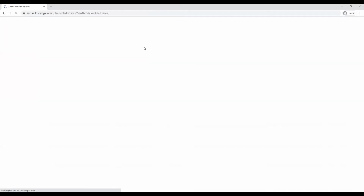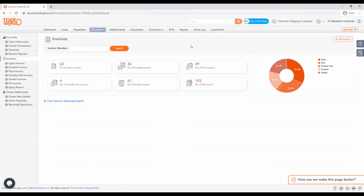So within your TruckLogics account, you'll have access to an accounts section, which has our invoicing module. The invoicing module is available on every level of account except for leased operator. And from this module, you're going to use this to get a snapshot of the company's financial health and the current state of the invoices that your system has produced. We're not going to be starting here.